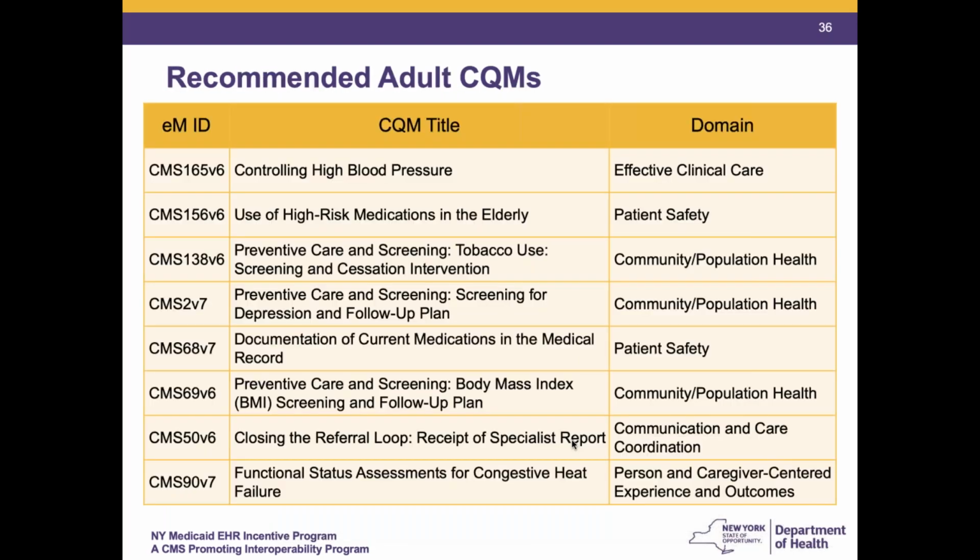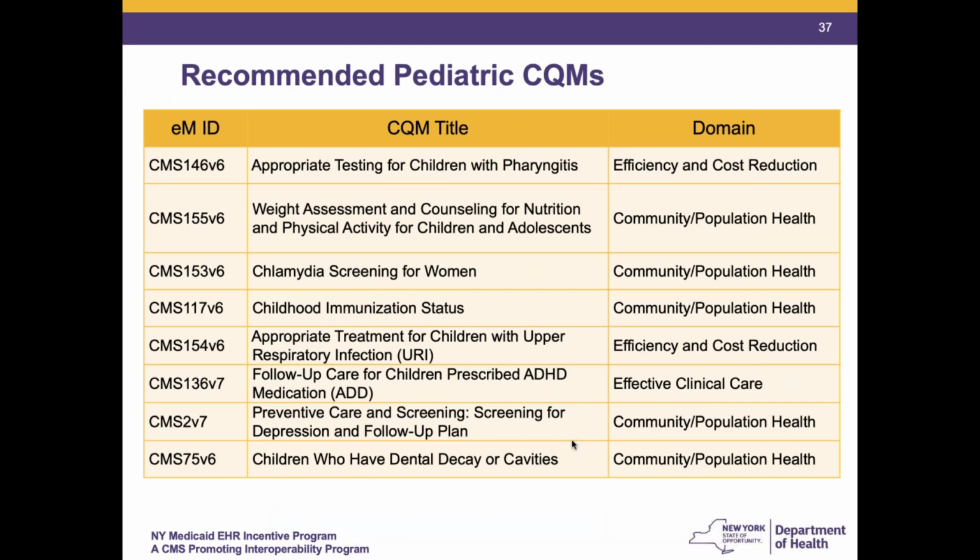If you choose to complete the adult clinical quality measures, this slide shows the 8 recommended adult clinical quality measures. This slide shows the 8 recommended pediatric clinical quality measures. If you have questions on CQM reporting, please feel free to contact our support team or visit the resources on our website.